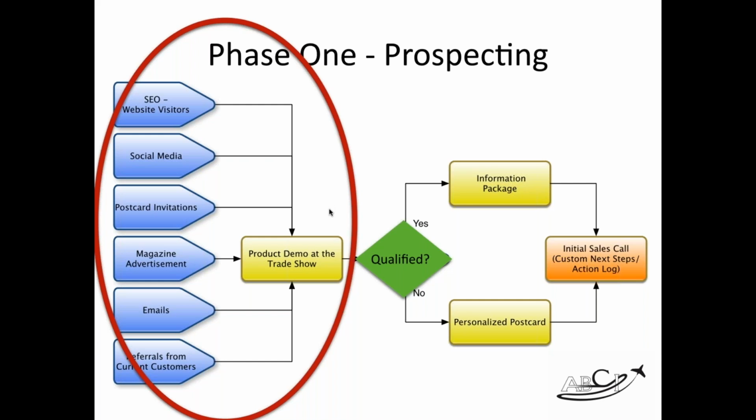So in this case, we have search engine optimization. Maybe there is a hashtag for the trade show or some keywords for that trade show that you can include in your blog or on your website, indicating that you're going to be there. You can advertise on social media that you're planning to be there. You can send postcards as invitations to your list, and hopefully you do have an in-house list of folks that are interested in your product or service, or you can purchase a list from JetNet, AirPack, any of those kinds of things to send postcards to.